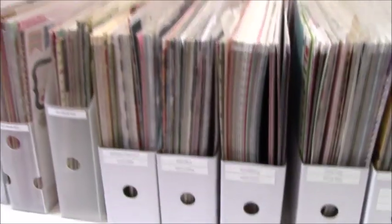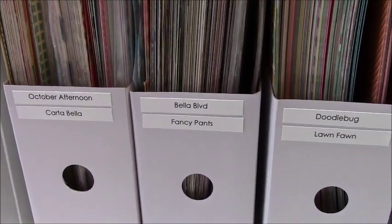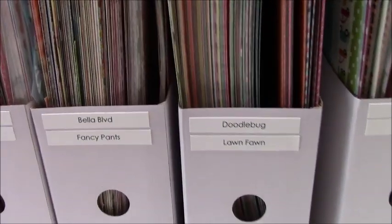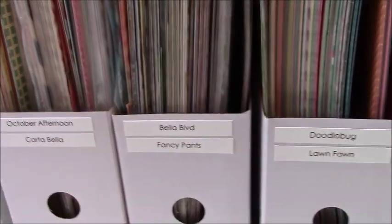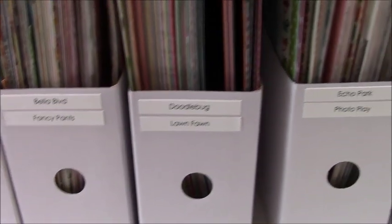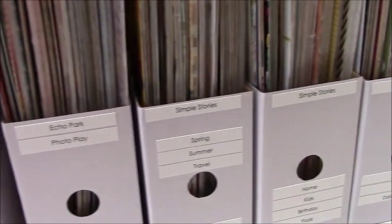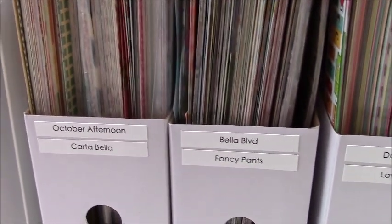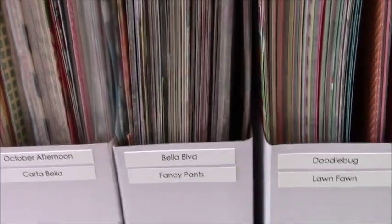Basically, what I did was I just typed up the name of the manufacturer on my computer and printed it out on some cardstock, and then I used some score tape to attach it. So you guys can kind of see how I have it sorted, and then I'll explain in a minute. I did put things together that make sense in my brain as far as manufacturers.